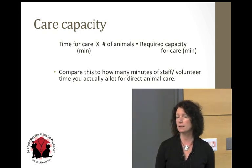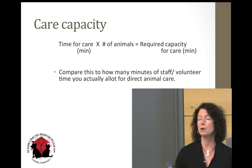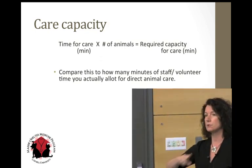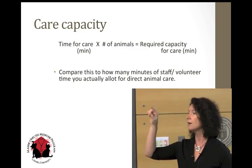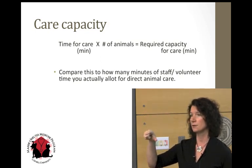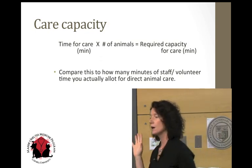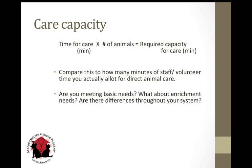Wow. In the height of kitten season, we have 2 minutes per animal of staff time. Well, no wonder protocols are falling through the cracks. No wonder everybody's stressed out. No wonder the animals are sick. How many have noticed that when those kittens start coming through the door, suddenly you've got more sickness in your shelter, even in other animals? Absolutely. And it's not just the stress of that overcrowding, it's the stress on your staff. Because they're not paying attention, they're not cleaning their hands, they're not changing gloves, because they're stressed out about getting through all those animals, and so it absolutely impacts.